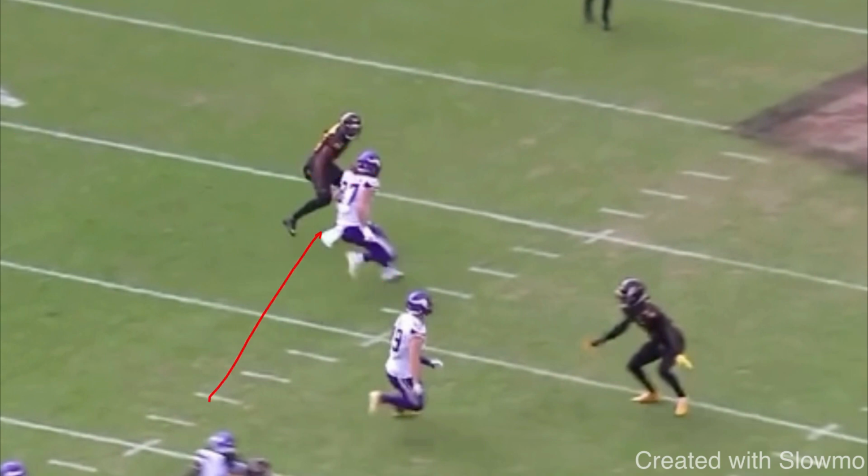So if I'm running a dig route, and I only like this on a dig route, fellas, because I feel like on an out route, usually that is not a late throw. You could use this on a 90-degree cut. You could use this on an out route, absolutely. But it's very, very rare that a quarterback is going to be throwing an out route second read late. It's very rare.